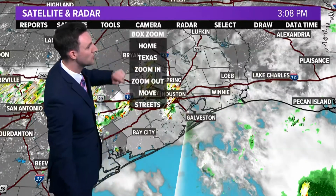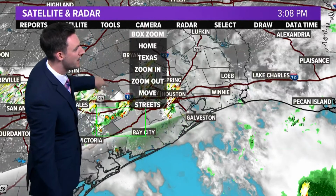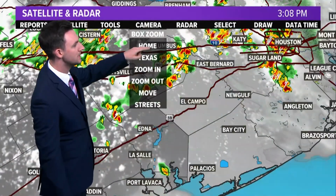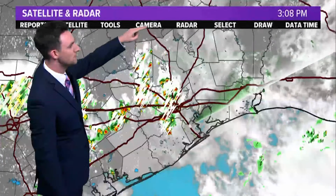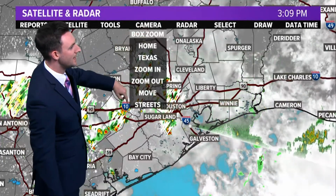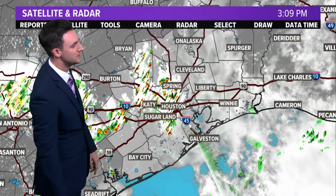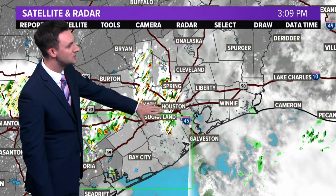All right, let's get you in again for a closer look. We'll take you out towards the Katy area, out towards I-10 here as we go out towards Columbus. Let me switch the camera view. Sorry about that. And you can see again, it's just mainly heavy rainfall that we're seeing, nothing severe at this point. So that's the good news, at least.